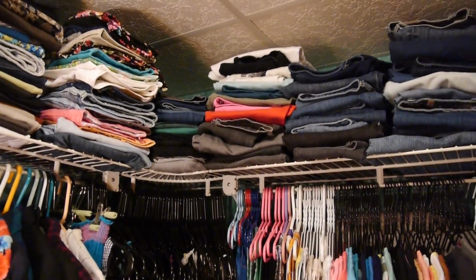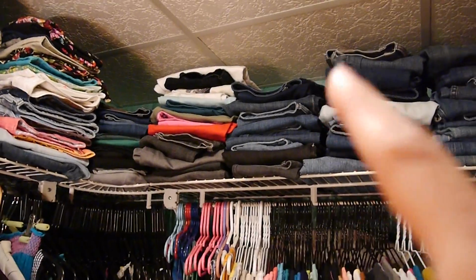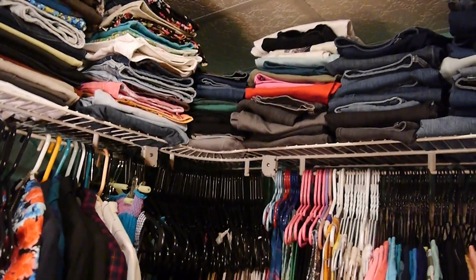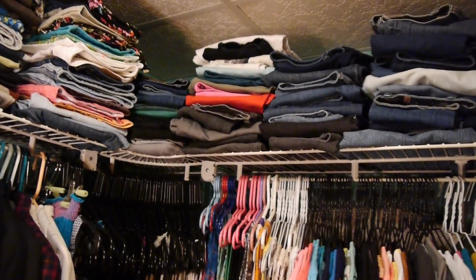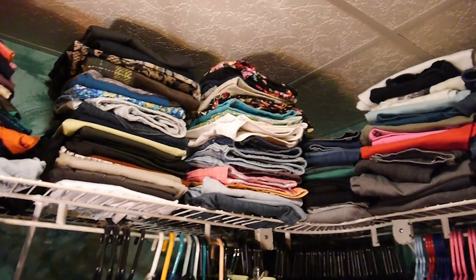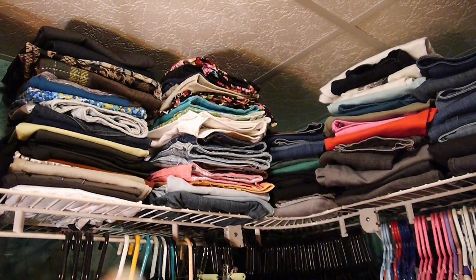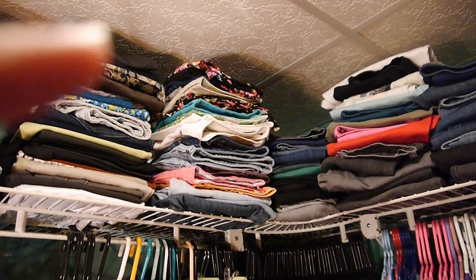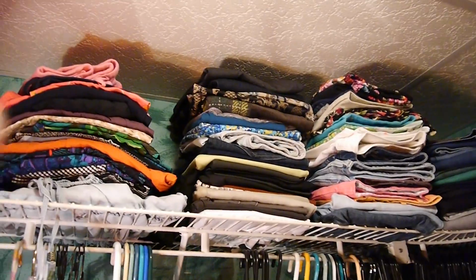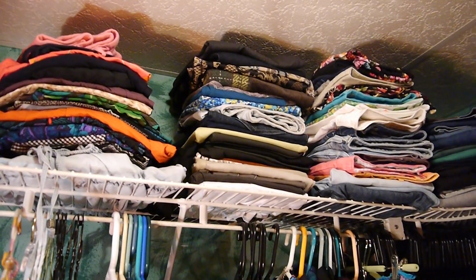So I have a lot of American Eagle jeans. That's why American Eagle skinnies are their own pile. That was my first jean brand that I became obsessed with. So that towering pile right there, sorry I keep putting my finger so far into frame, but I just want to point things out. So right here is my shorts, and then these two piles right here are my skirts.